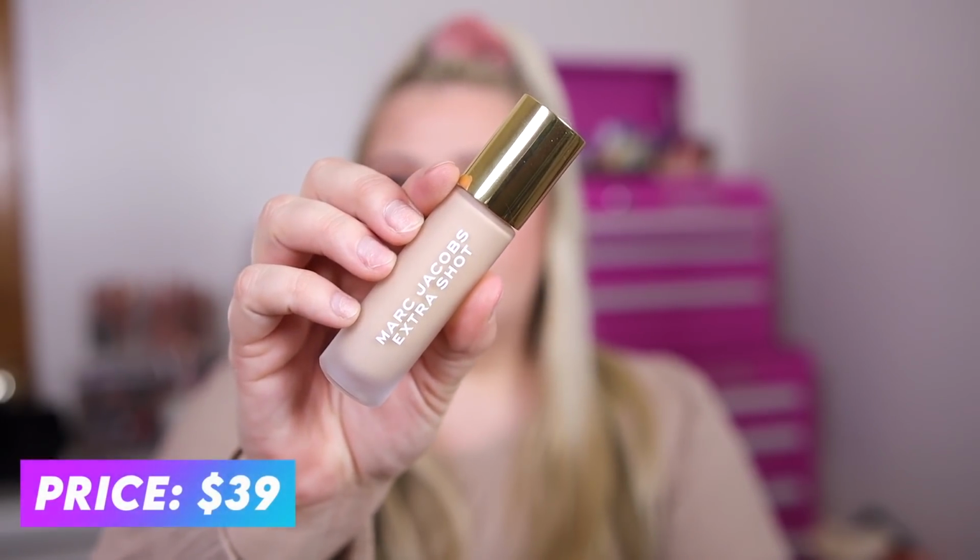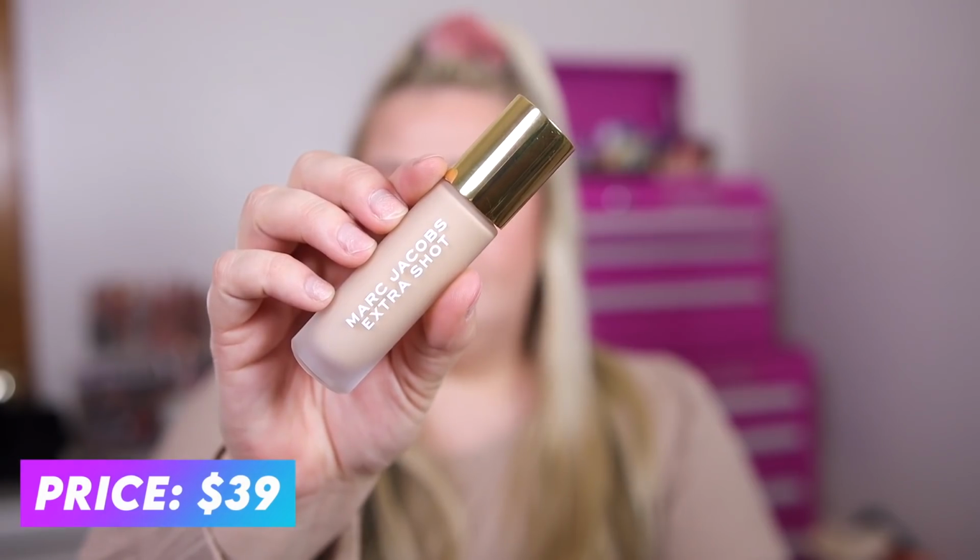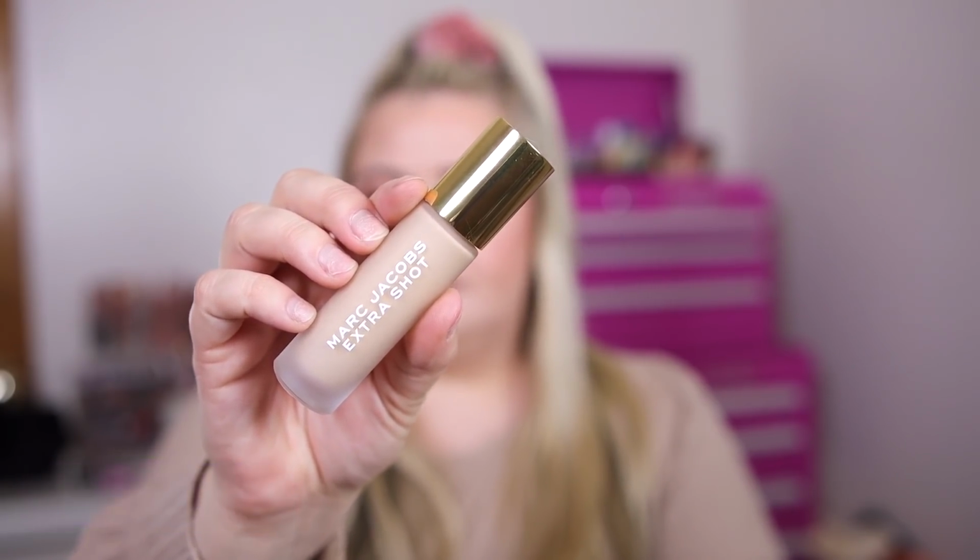Another one that didn't really blow me away, this is from the Marc Jacobs line. They came out with a new collection. This is the Extra Shot. It is a concealer and foundation. Let me just say it sucked as concealer for sure. It's just one shade and you're supposed to use it for both, but I would need one for my foundation, one for my concealer.